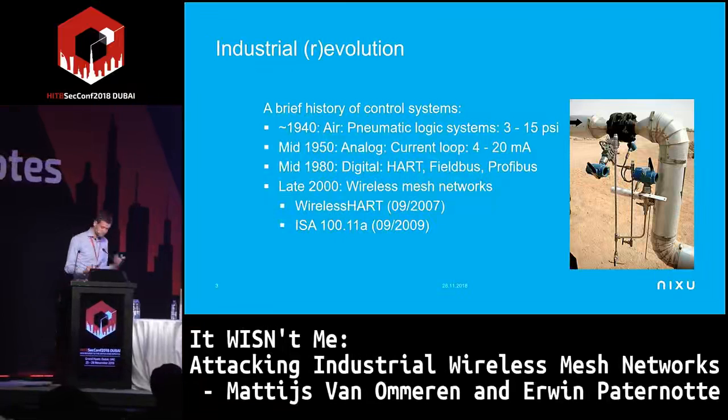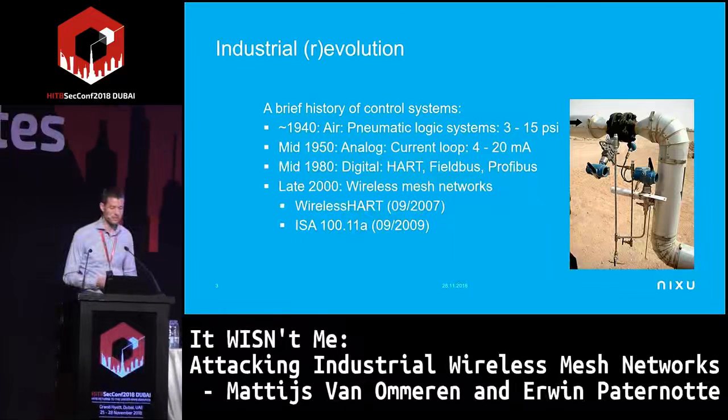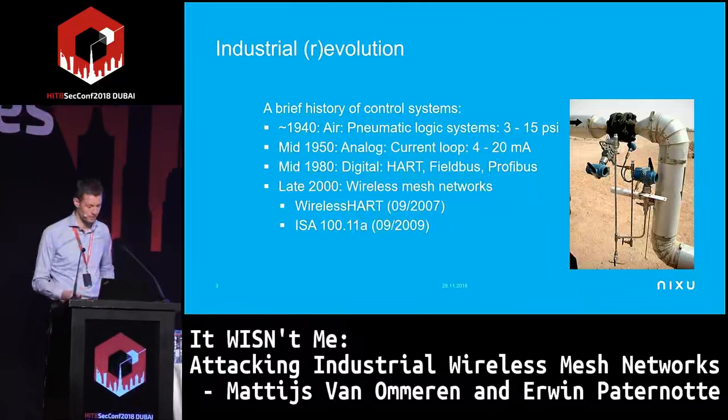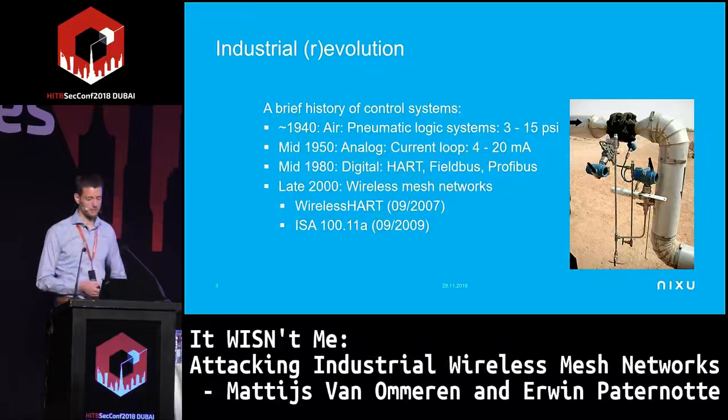gas fields. But I think it's good to first look at the sort of industrial revolution that took place. We're talking here about ICS systems, and specifically oil and gas field type systems, and they used to have air pressure systems, pneumatic logic systems, and then they moved over in the 1950s to electrical analog current loops, and then they started developing further, and they introduced the digital protocols, so HART, Fieldbus, Profibus.